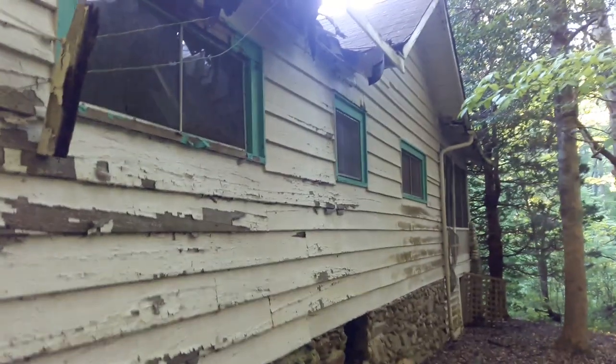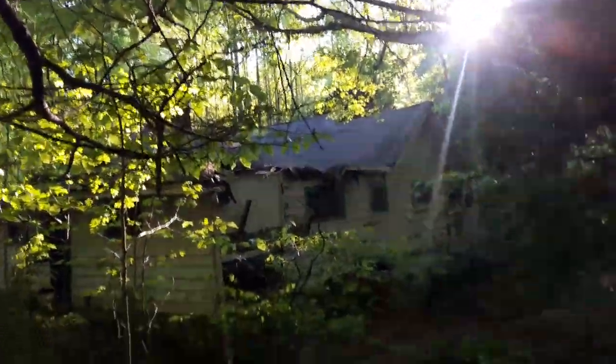This house, I can see the roof fell through right there. What is it? It's probably a storage shed, I guess. Some old guy stole them. Yeah, cool. Yeah, storage.